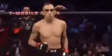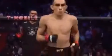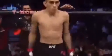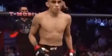And now introducing his opponent, fighting out of the red corner, a freestyle fighter holding a professional record, 24 wins, 3 losses. He stands 5 feet 11 inches tall, weighing in at 155 pounds. Fighting out of Orange County, California, presenting the former interim UFC lightweight champion and the number 2 ranked lightweight contender in the world, Tony Ferguson.